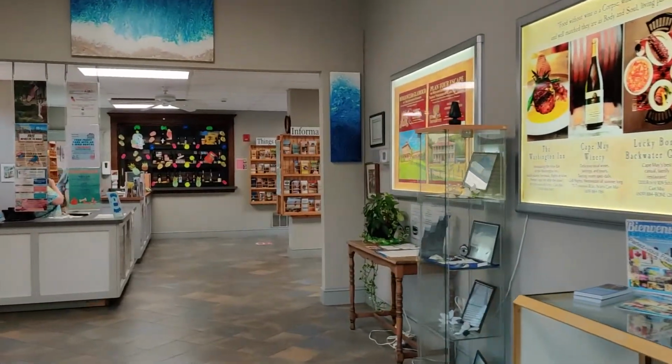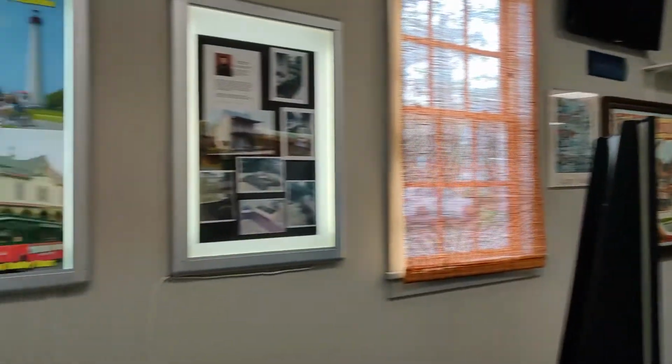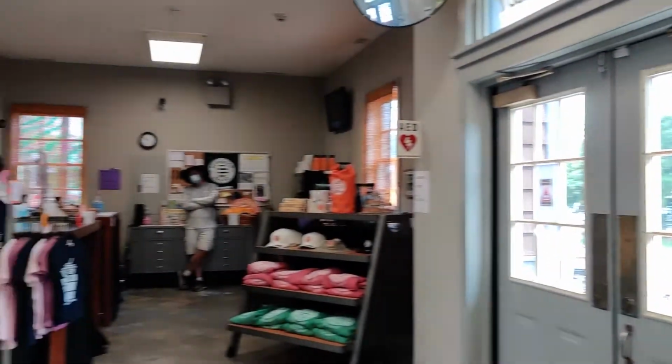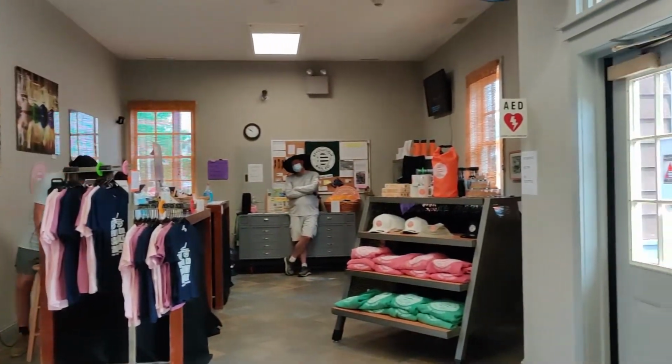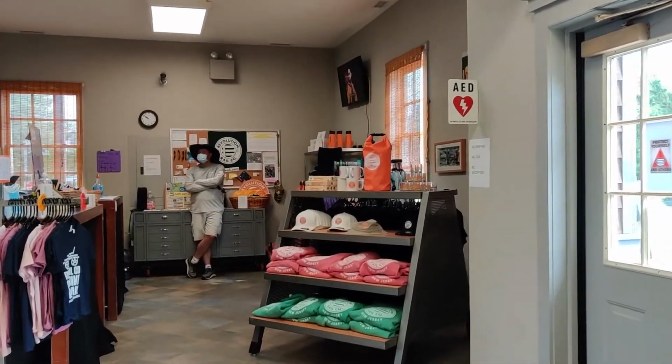The depot in Cape May. Very exciting stuff, I tell you. This is the rail trail. There's the rail trail store, the rail trail folks. And we're gonna go outside.